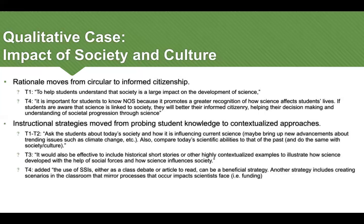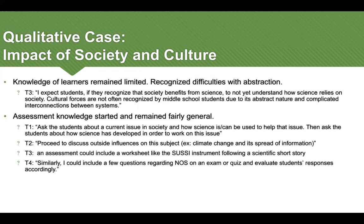So when we go to that outer ring on the impact of society and culture of the FRA, the rationale started off very circular and eventually moved towards more informed citizenship, which makes some sense, especially at time 4 when we're talking about the role of nature of science in understanding socio-scientific issues. The teacher included more contextualized approaches towards the end of the course, which we're pleased to see, because the social and cultural issues that come up in nature of science really need to be addressed with a more contextualized approach. Again, they recognized the difficulties with abstraction, and the assessment knowledge for this outer ring started and remained fairly general. There wasn't a lot of progress there.